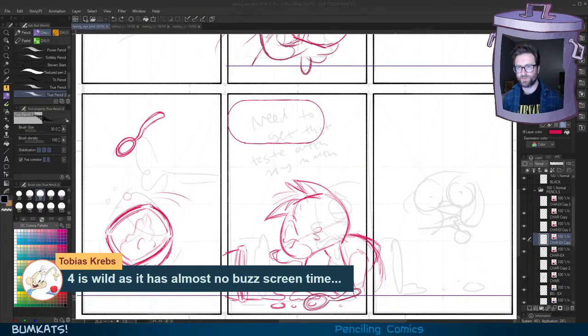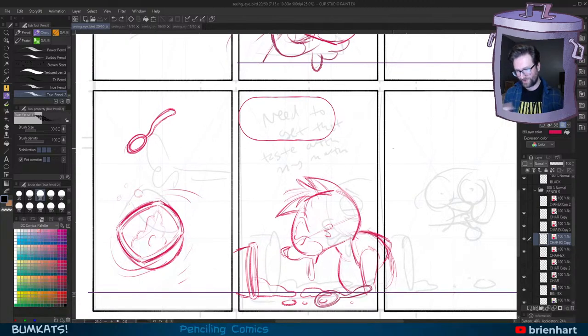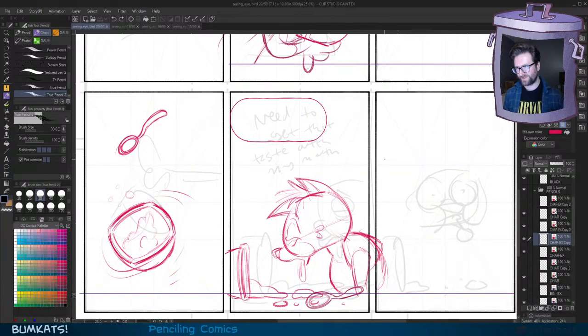Forky Wild, as it has almost no Buzz screen time. Yeah, I feel like it felt like they didn't really know what to do with the character, because they needed him to have his out of body, awkward kind of gimmick, because in the first one, he thinks he's a toy, and in the second one, the delusional Buzz replaces him for a little while, and in the third one he gets switched back to original Buzz. So I guess they didn't want to do that again in the fourth one.